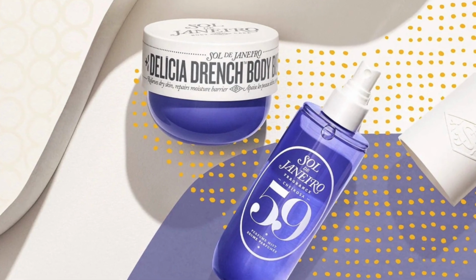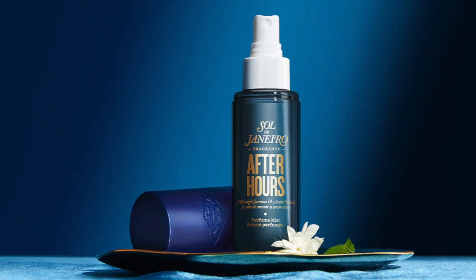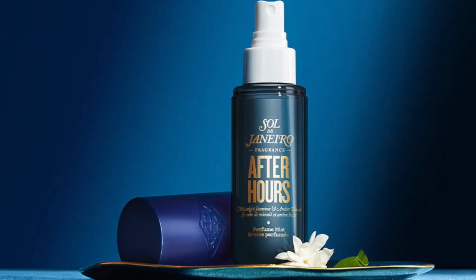And then I did pick up the new Sol de Janeiro Cheirosa 59, and they haven't said that this is replacing After Hours, but I do feel like it smells very similar. Yeah, this one has different notes. I think that one has like night blooming jasmine, vanilla, and something like a musk. This one has vanilla orchid, sugared violet, and sheer sandalwood, but they smell very similar to me.